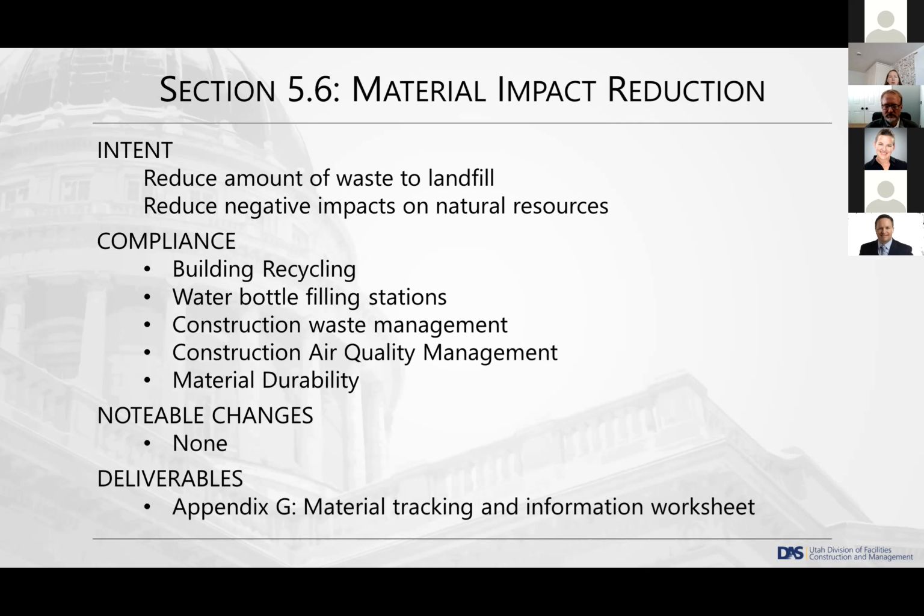And all the details are there in the standard. So this does have a specific deliverable, which is Appendix G, the material tracking and information worksheet. The responsibility for this would mostly be with the contractor. But that is not actually new. We've had this appendix ever since the first high performance building standard was written. I think now we baked in this process where we're actually going to start collecting these things, which we were not great at before.